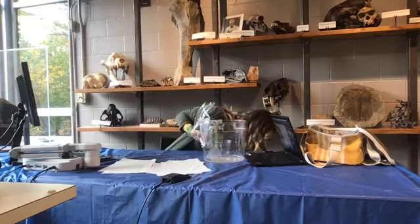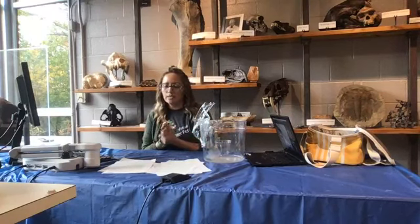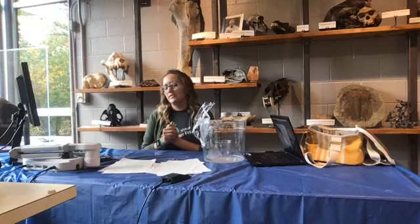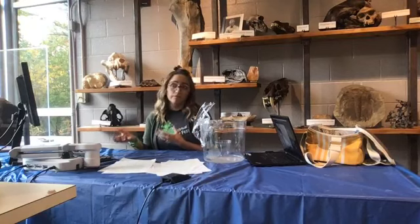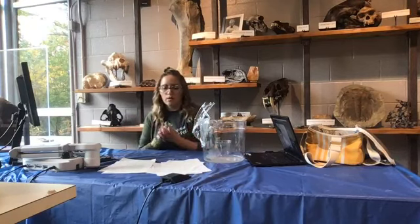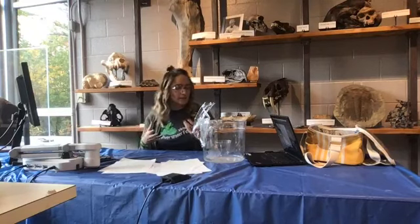So when we're talking about our water cycle, we're going to do a little demonstration here. But it's really important to remember that even though our water isn't staying in the same place or staying in the same form, we're always going to have about the same amount of fresh water, 3%, and about the same amount of salt water, 97%, on our planet. It's just moving around. So we're going to create our own mini water cycle here.